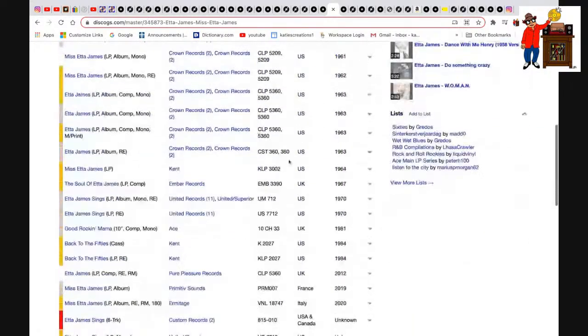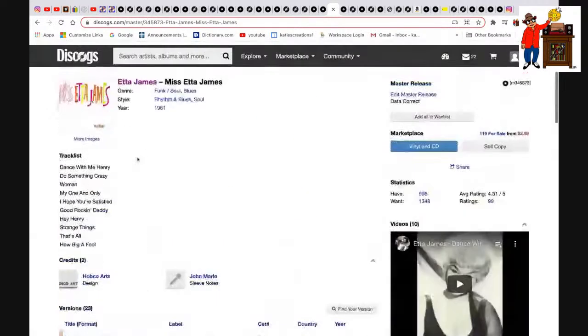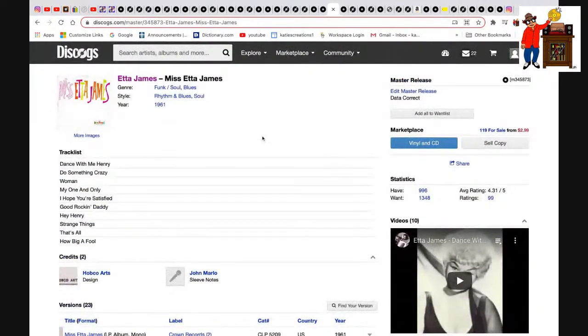I believe there's a reissue, yes, like in the 70s and 80s. You'll find the reissue of it, and it's different. So always pay attention to those details. Miss Etta James is fantastic. Her records are very, very expensive and hard to find, especially the last record.